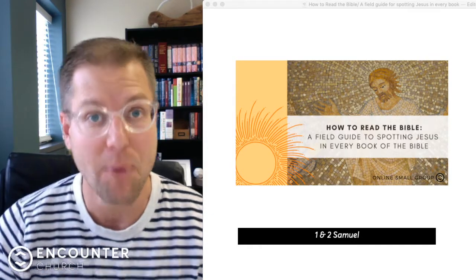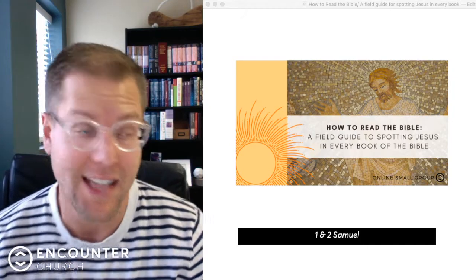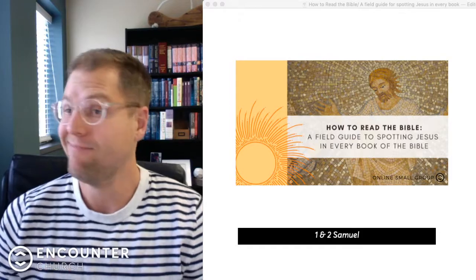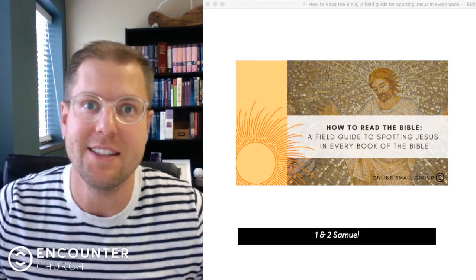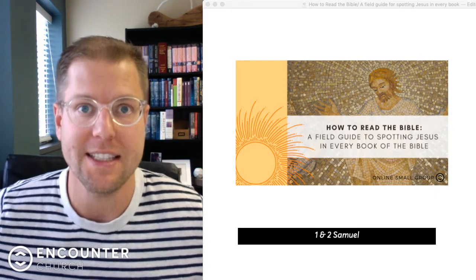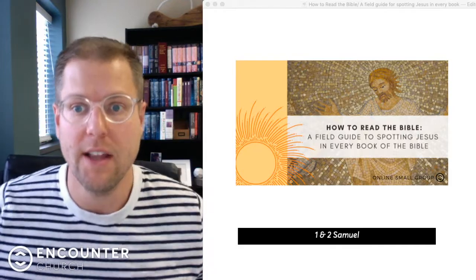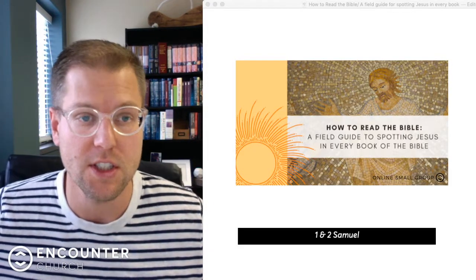Now, I said book there because it's actually just one book. Originally, it was just Samuel, and we put those together as 1st and 2nd Samuel because scrolls just weren't that long way back in the day, and so they broke it up into two scrolls, first and second parts. But really, it's one story told over a number of chapters. It's a longer book as you put it together, so we'll just jump in.